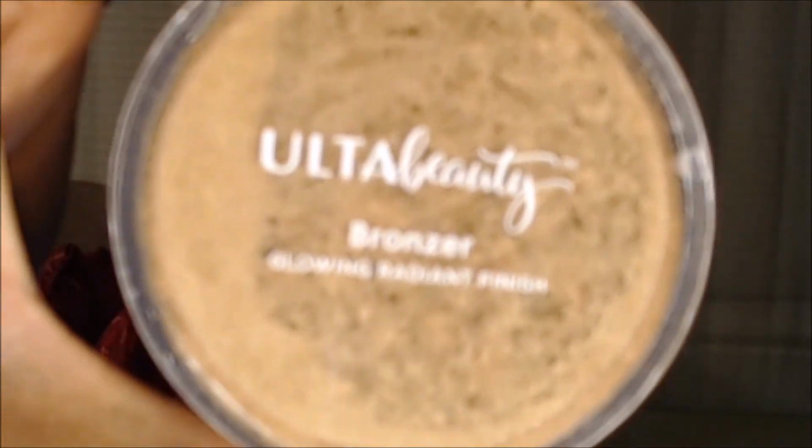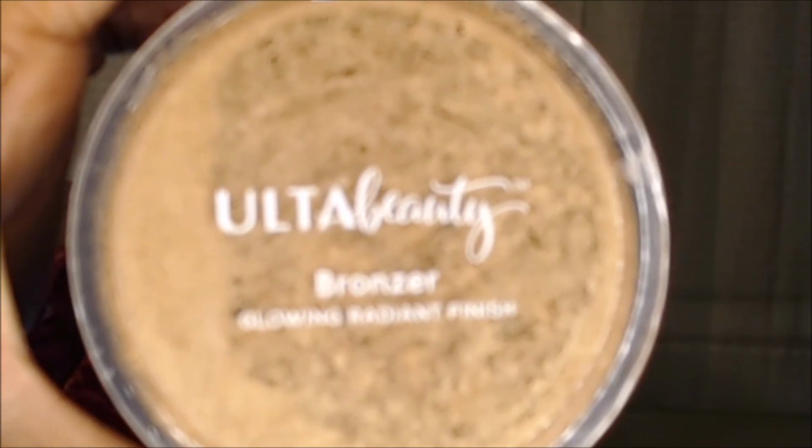Y'all, I picked out the Ulta Beauty bronzer, and it says glowing radiant finish. And just looking at it, it looked like it would work. But when I say this is busted, it's all broke up and loose. Can you hear that? Yeah, that's the bronzer all in here, going back real fast.